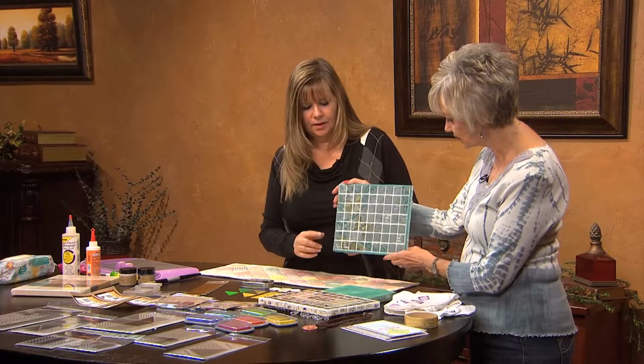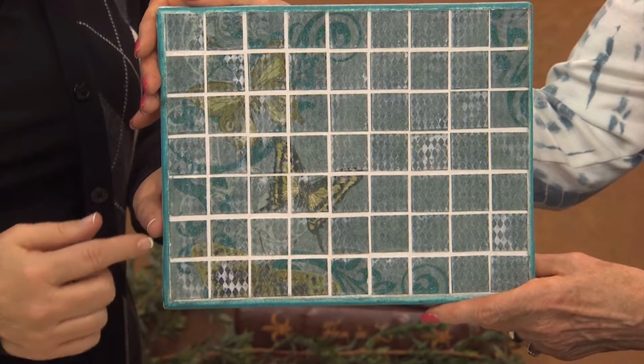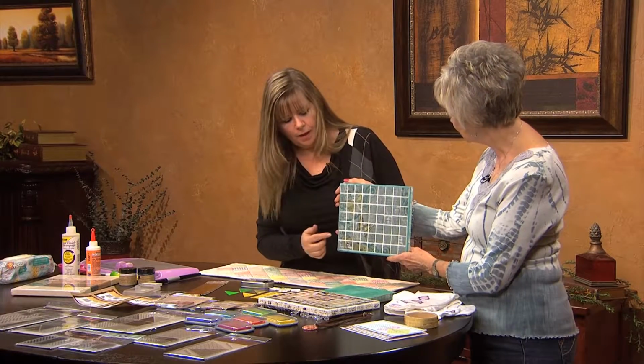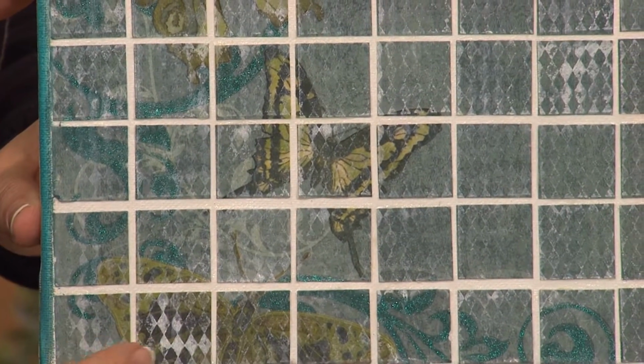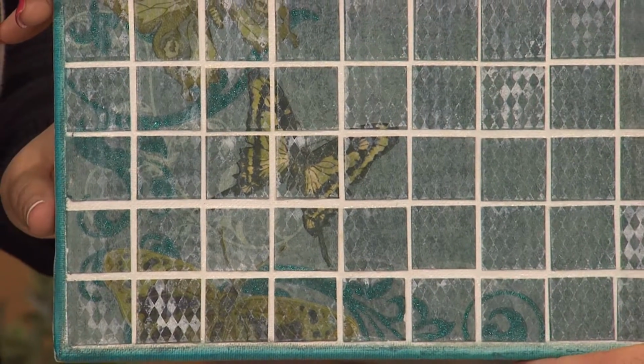This is really unique. Okay, so this is a mosaic piece, and each piece was cut out using a paper trimmer, and each piece is stamped on. So this is a patterned paper, and then you can just see barely the white of the stamp over it. It just gives it more dimension.